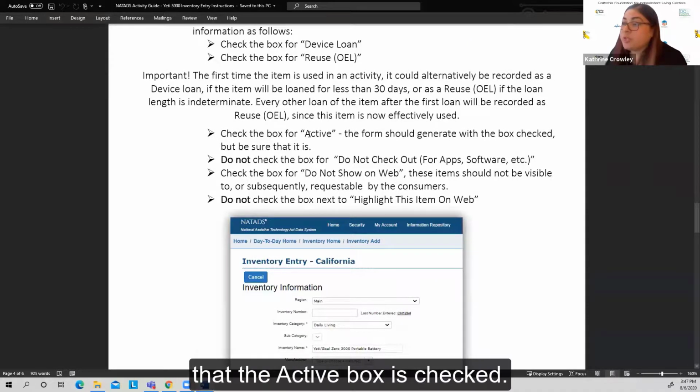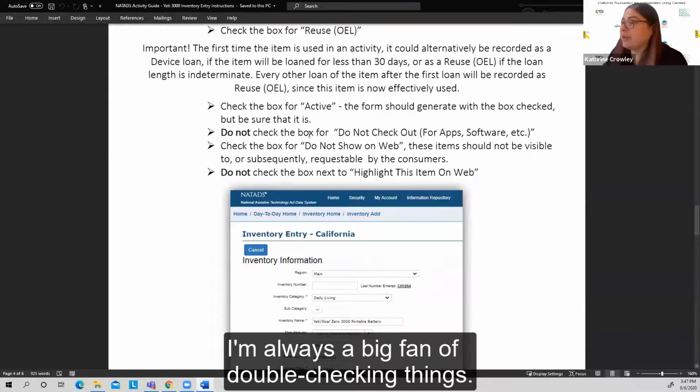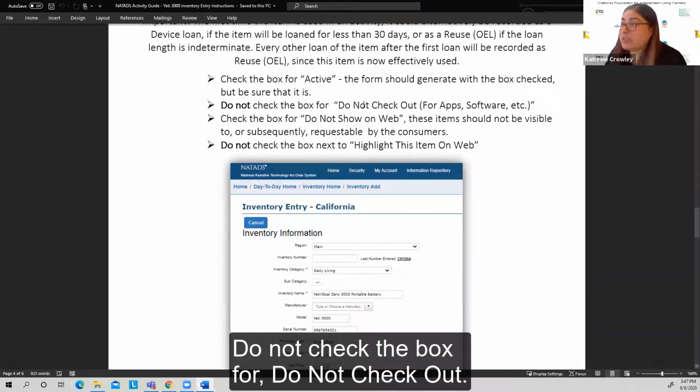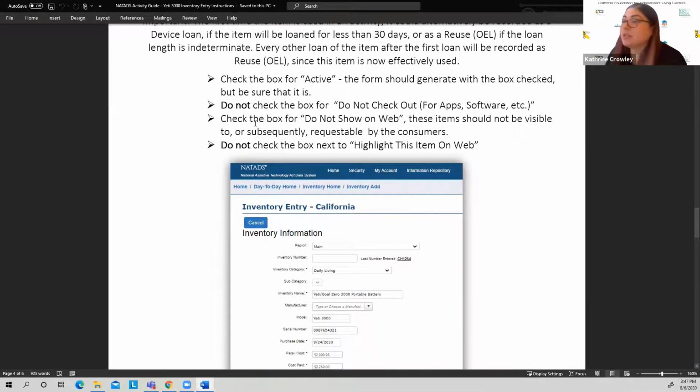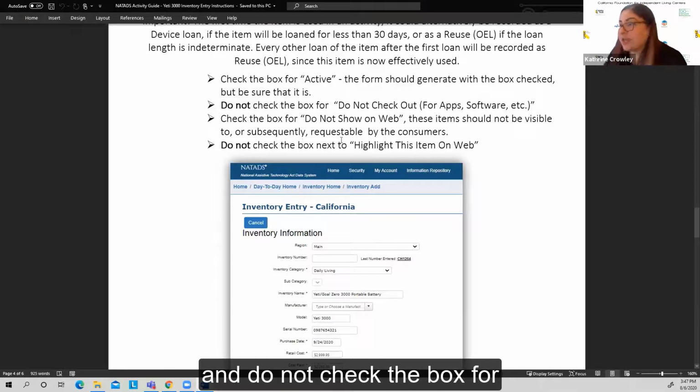You're going to make sure that the active box is checked. Again, it comes auto-checked, but just to be sure, I'm always a big fan of double-checking things. Do not check the box for do not check out. Check the box for do not show on the web. And do not check the box for highlight this item on the web.